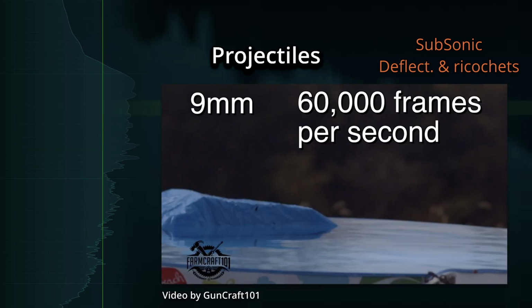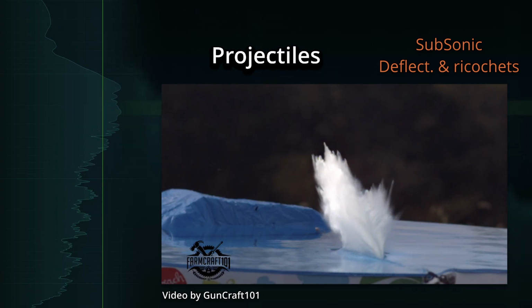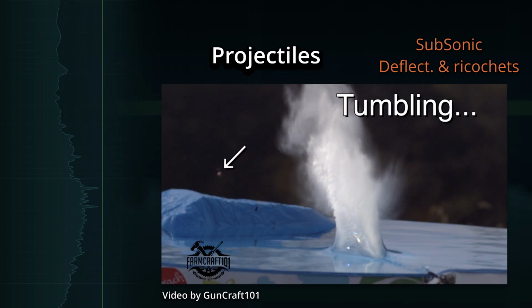Chances are that the projectile itself will get slightly deformed from the contact and, at lower speeds, start to tumble. This can change its sound flying through the air from a clean swish to more of a twirl.